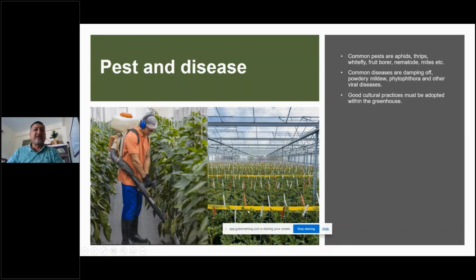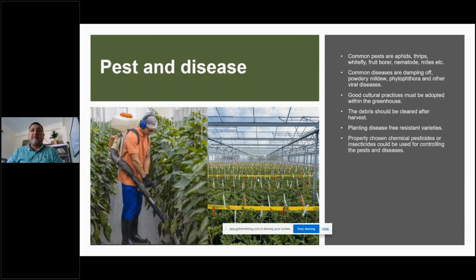Here you can see the sticky traps. You have to clear the debris after the harvesting of the crop. So plant disease-free resistant varieties. When choosing the chemicals for controlling the pest and disease, you have to choose a branded one.